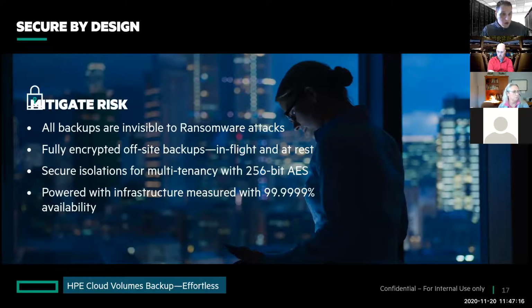It's going to be fully encrypted off-site, so even in flight and at rest. It's going to have secure isolation. So one of the things people say is, well, if I'm putting my backups in this service, is it getting mixed up with other people's backups? And it's not. It's a multi-tenancy solution, and everything is isolated and secured and encrypted on its own. And it's resilient. Like I said, it's running on the same infrastructure and the same cloud platform as the block, so you still get 6 nines of availability for the solution.